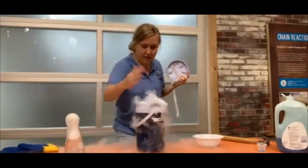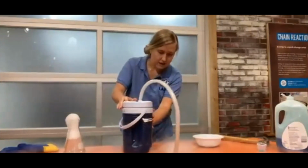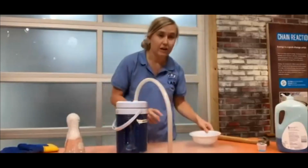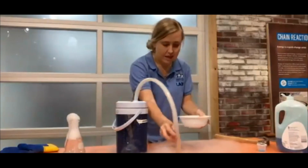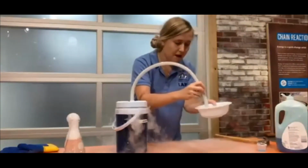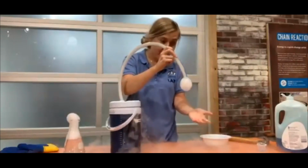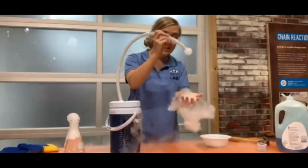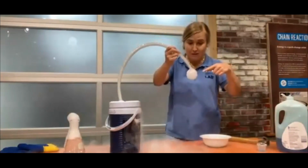Okay, so we've got a little extra stuff going on in here. Let me try this again. All right, so I closed it a little bit tighter. There's still a little bit leaking on here, but let's see what happens when I get, oopsies, spilled some bubbles, if I get this in my bubble mixture. What is happening? Oh my goodness, it's making gigantic bubbles. Do you see those big bubbles?